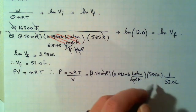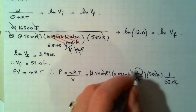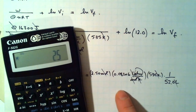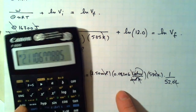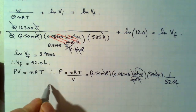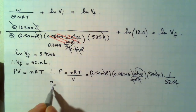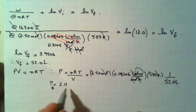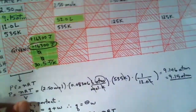Okay, moles, moles, Kelvin, Kelvin, liter, liter, I'm left with atmosphere. Punch in the numbers. 2.5 times 0.08206 times 535 divided by 52. 2.11. That's what I get. So this is P sub B. We're following along. 2.11 atm. And does that make sense?